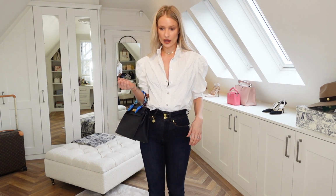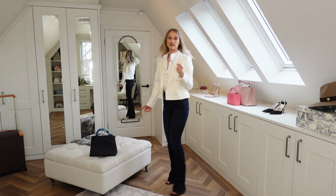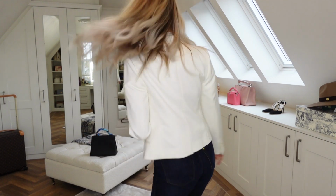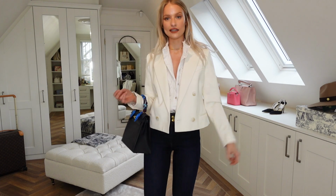I'd probably wear a cute little jacket with this actually. It's got to be a bit cropped with the flare, I think. Oh yeah, I love that cropped fit of this, it just fits onto the hips. So this looks super nice together. And then with the bag, I really like this outfit actually. I'll probably wear this going back to meetings in London. Okay, love it. One more.